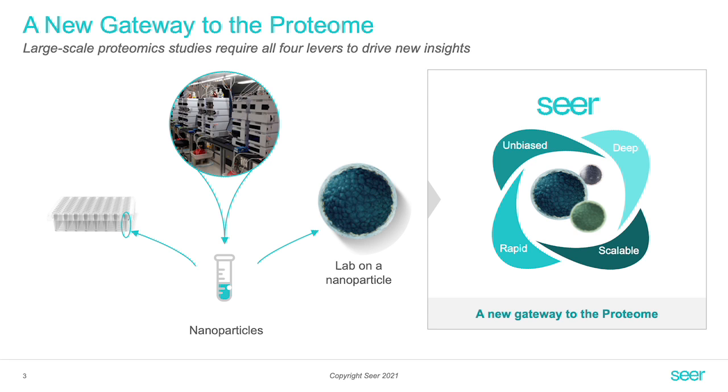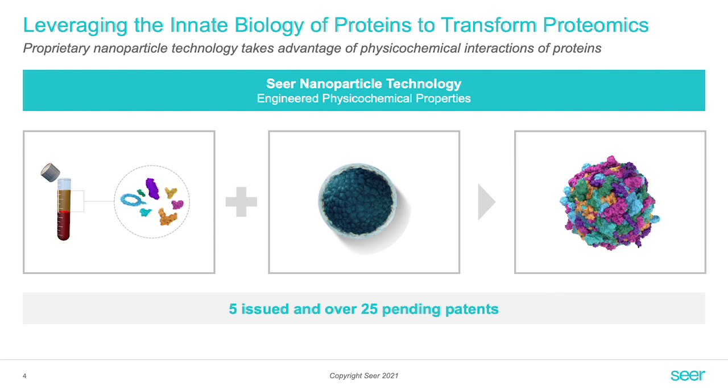The approach is inherently scalable, and this is key. Today, it is not practical to do unbiased, deep proteomic studies that are greater than tens of samples. Seer's simple, easy-to-use workflow enables studies with hundreds and thousands of samples, moving unbiased, deep proteomics at scale into a solution that is accessible to any lab. We accomplish this by solving the protein sampling problem in a scalable way.